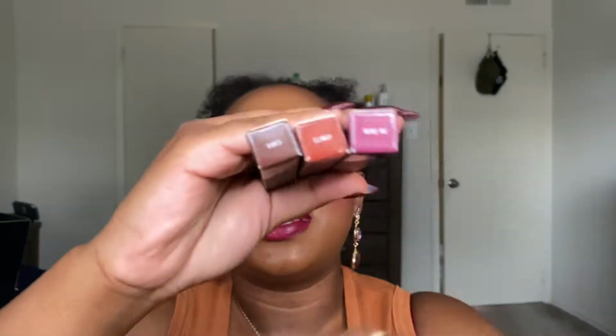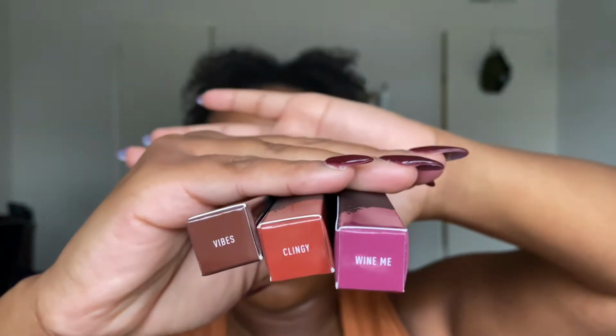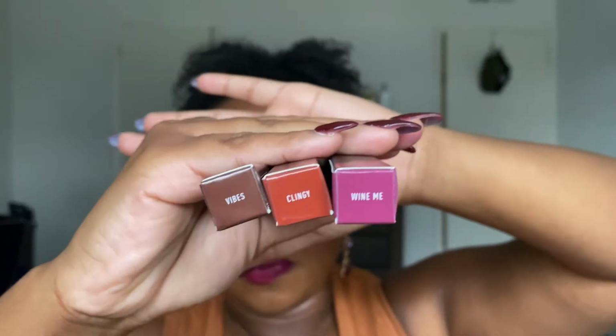You guys already know that Toasty is my favorite lip liner, and I use that in almost every look that I create. So I picked up these shades in the liner because these are the colors that I typically wear the most, and I actually really like how creamy their lip liners or eyeliners or whatever they are are. I've never tried them on the eyes, I will say that, but on the lips, so creamy.